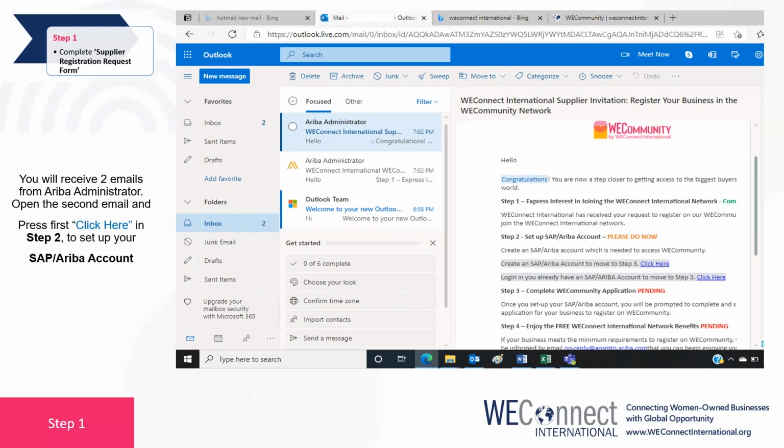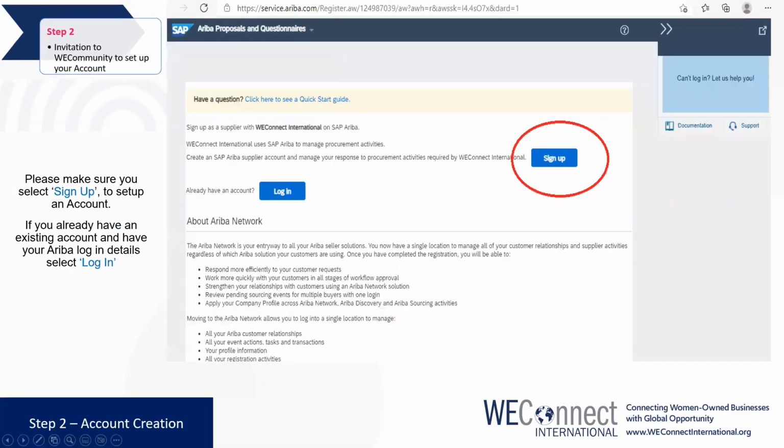The second email is the most important one. It is the invitation to register your business in the WeCommunity network. Please click the blue link to proceed with the next steps, with either setting up your Ariba account or simply logging in if you are an existing Ariba account user. So sign up if you want to create a new Ariba account, or simply log in with your existing Ariba account. Please take note, we use the Ariba proposals and questionnaires module for the registration process with WeCommunity.